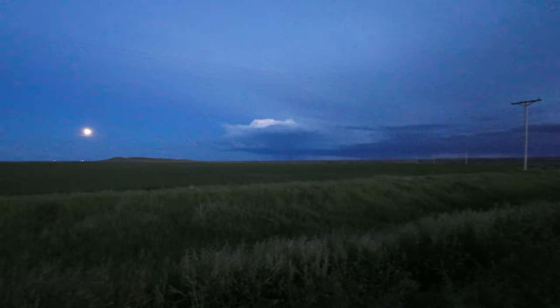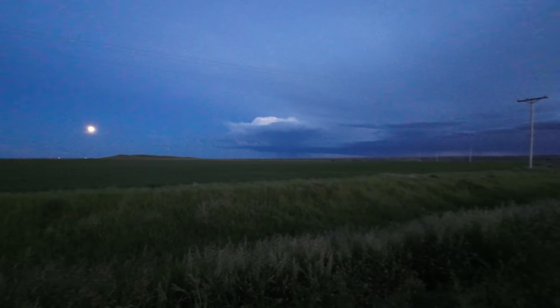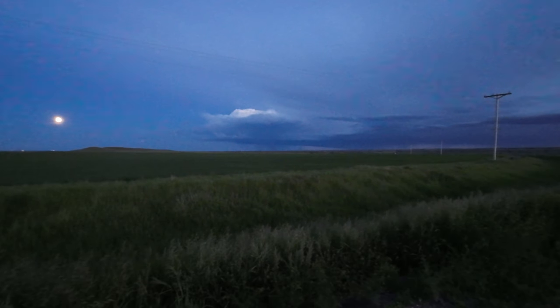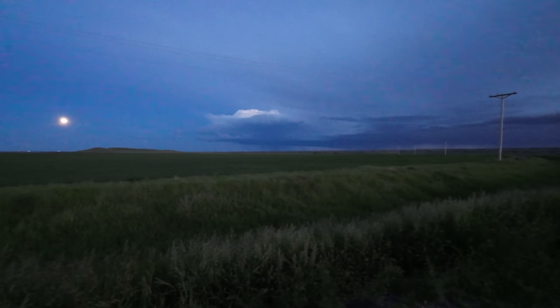But yeah, that might give us some footage later with the Nano Plus. I'm not putting it up yet. I'd like it to get a little bit darker first, but things are looking good for lightning tonight.